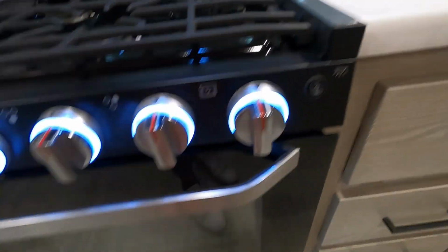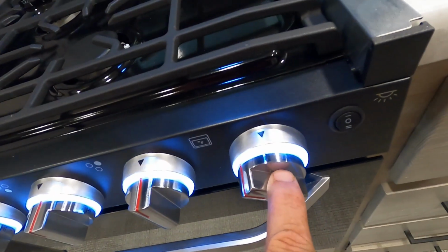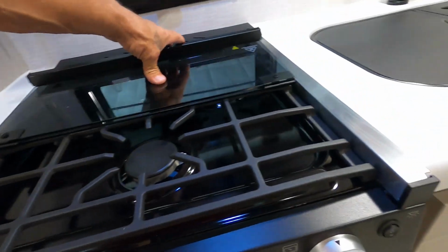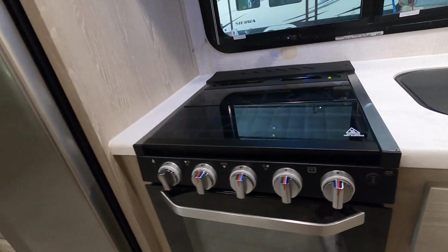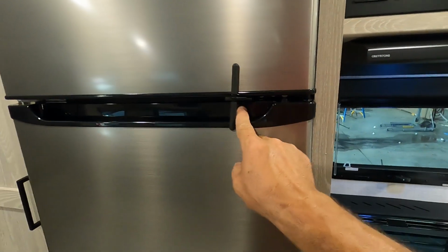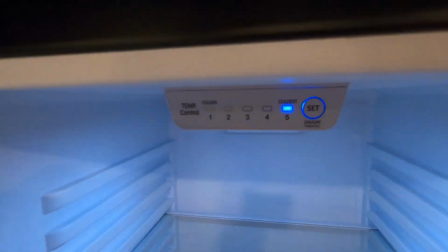Same thing with your oven. No pilot light anymore. Turn this to light, light it down here, and then set it to the desired temperature. Rock your light down and it becomes an oven light. Your Magic Chef fridge, I just need to mention to keep this moved over for travel. Here's your controls for that.